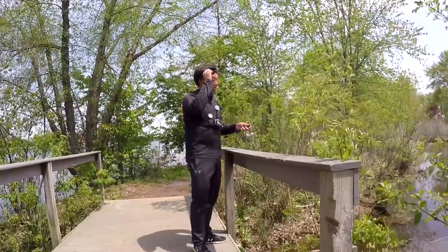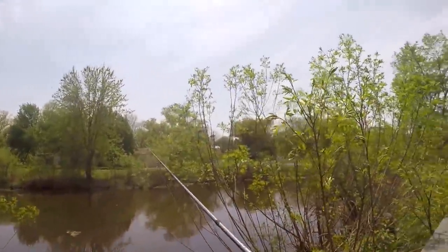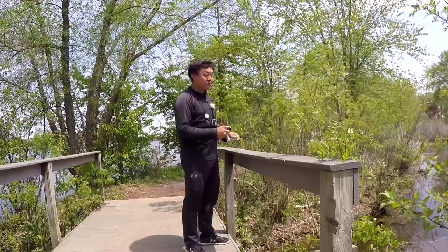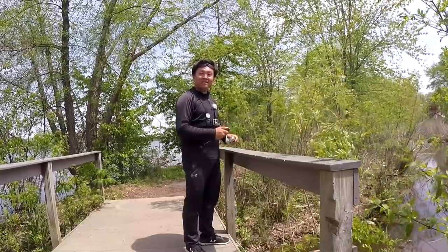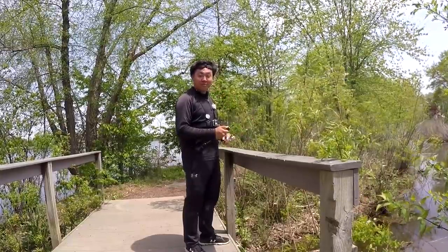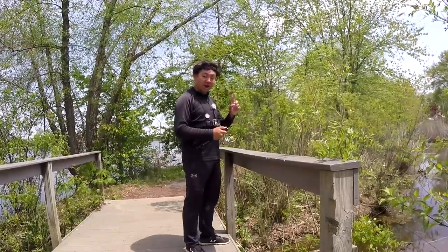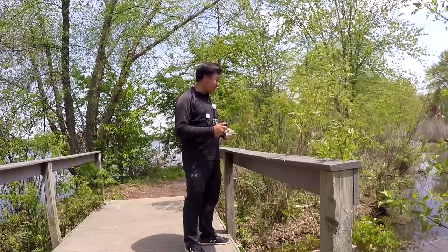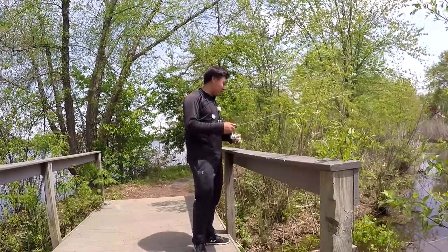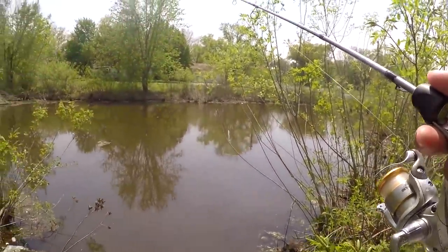Three different species of fish in this video so far. I mean, I come out here to try to catch a trophy crappie, and it turns out to be a multi-species session. No trophy crappie yet. As a matter of fact, so far today, I have only caught one crappie. So I've been having a little bit of a hard time finding the spawning crappie, right? I stopped by this little pond over here because I thought, hey man, you know what?